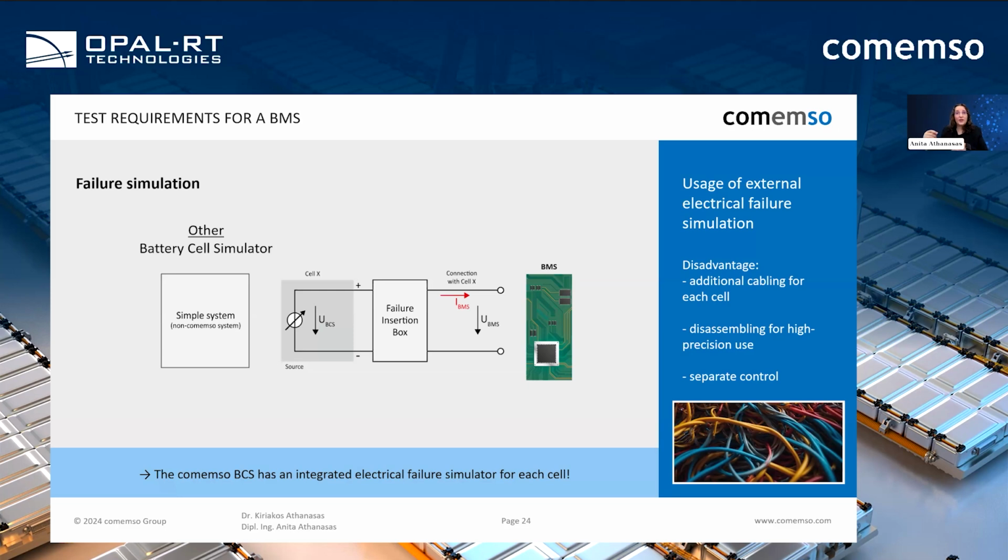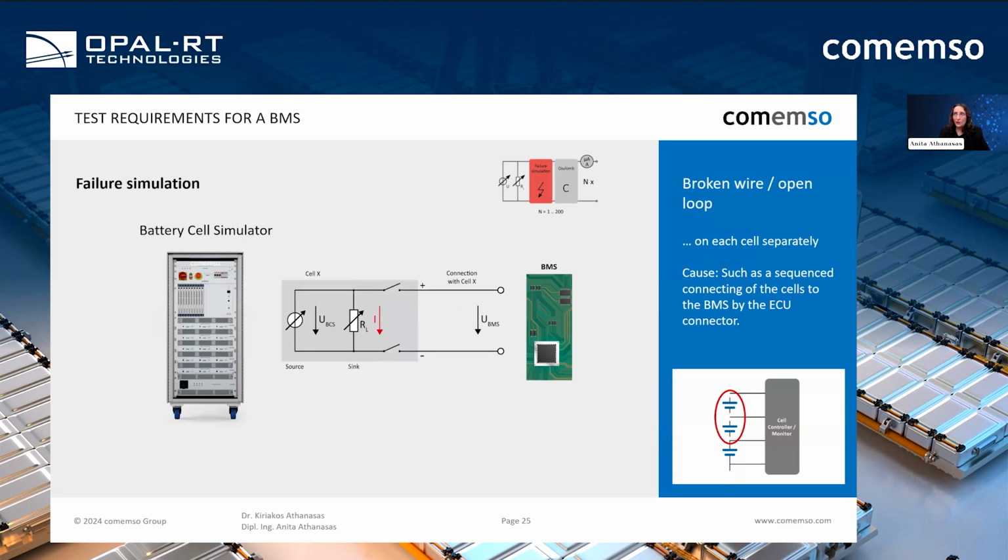Every connection in between creates an inaccuracy when you're doing the balancing, or in general, when any kind of current is flowing through the cells, you have a voltage drop, and you will not have the accuracy again. And to have a system which includes the fault injection as a system designed as one unit, then you have the benefit that you will also have the possibility to get a higher accuracy, because this additional fault injection is integrated, avoiding that you lose your accuracy. Okay, and therefore this is also important, what we do.